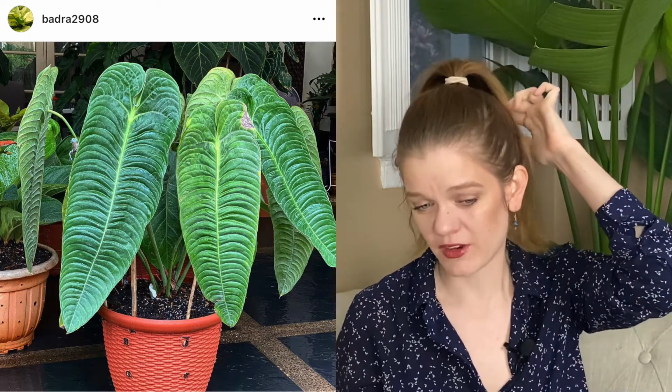And honestly, the reason I like these is just because I've heard that they're a little bit easier of an Anthurium to care for, and at the same time, they're very much a statement piece. They draw attention. It's hard not to notice them when you're in the space with them. And all of those ribs give it a lot of depth. It makes it unique, and also they get big.